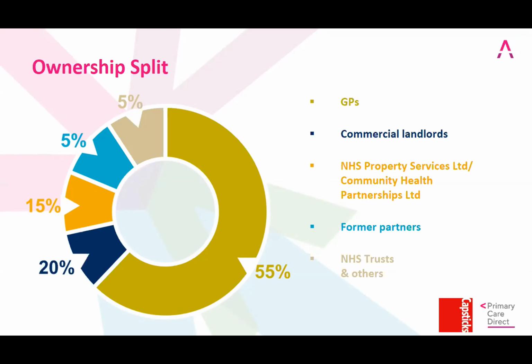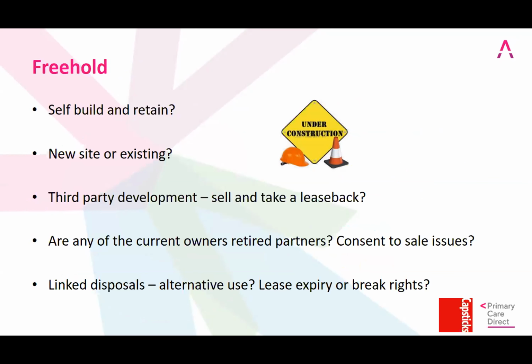Sometimes there can be problems where the property is owned by retired partners and current partners, and the current partners want to do something with it, but the retired partners don't want to. And if it involves a sale to a third-party developer, you will have issues if you can't get agreement with the retired partners, which might end up in court in terms of forcing any sale. So it's worth just working out what the potential barriers could be based on the ownership. So if you own the freehold, you could do your own build, or you could retain the property.